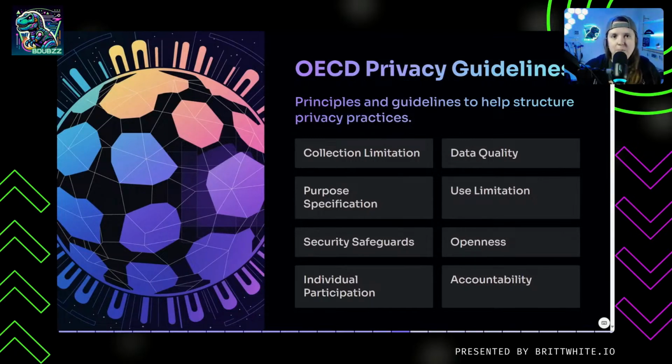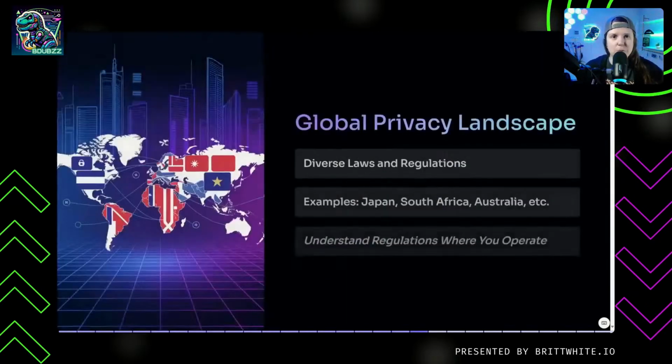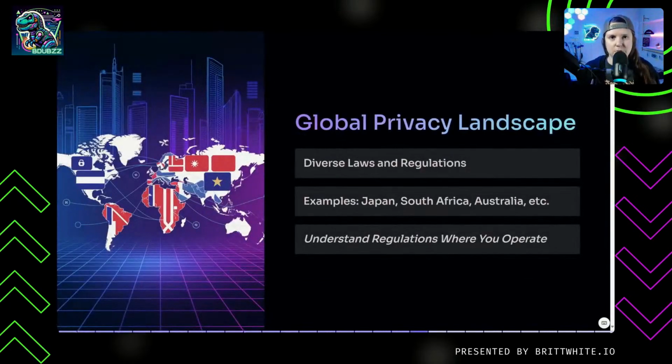Security safeguards mean protecting the data. And openness is about being transparent, being honest. Individual participation means allowing individuals access to their own data. And finally, accountability refers to the data controller being responsible for following these principles. The privacy landscape is global. Japan has the Act on the Protection of Personal Information. South Africa has the Protection of Personal Information Act, and this just scratches the surface.